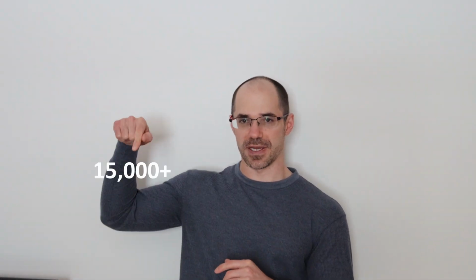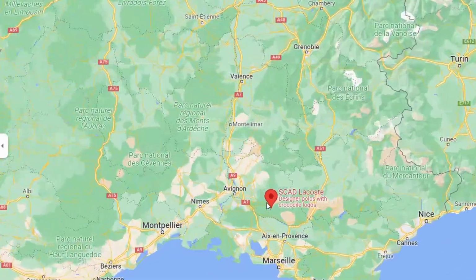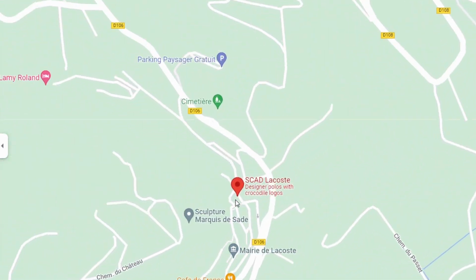I'll put that right here once I get it. It's world renowned for art and design. They have campuses in Atlanta, and they also have a campus in Lacoste, France, as well. The part that I'm talking about in particular is there is a little museum that teaches you the history of SCAD. So this museum, which I'll give the address right here for the museum so you can go check it out. It's free, you can go in.